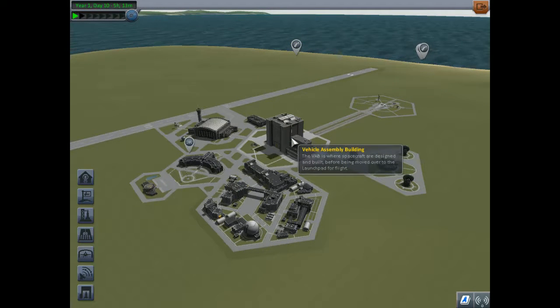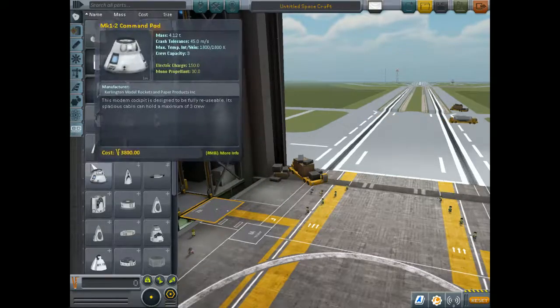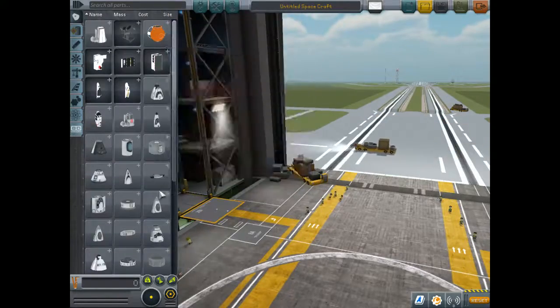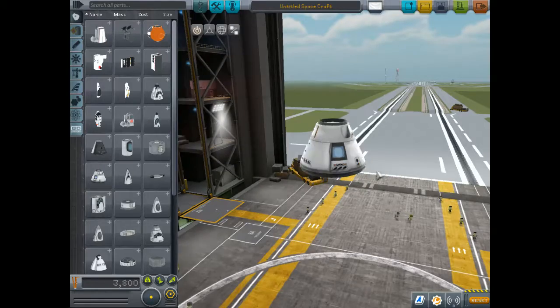Okay, vehicle assembly. All this time, my idea was to fly it off over to somewhere else and I have to drive home to the KSC. But now I'm in a building I haven't used since I started installing mods. Well, since I started installing mods on this computer. Okay, so it's got a command pod.